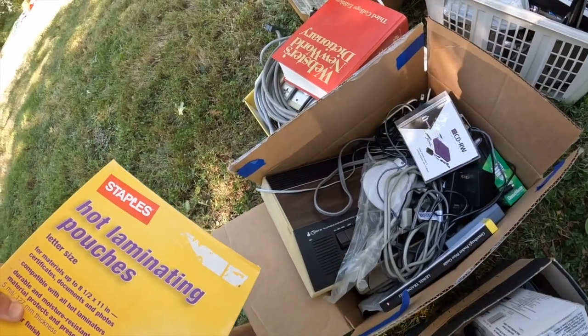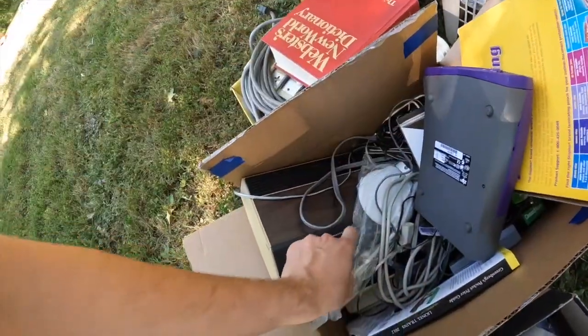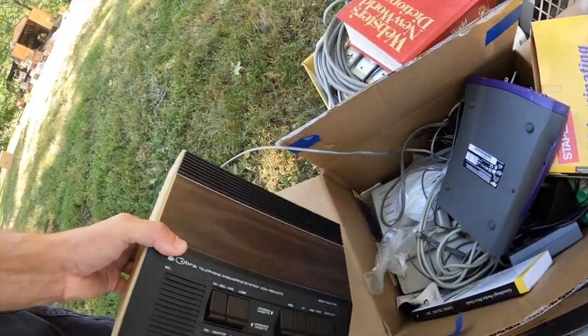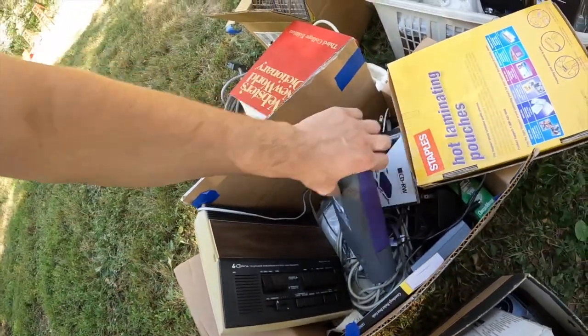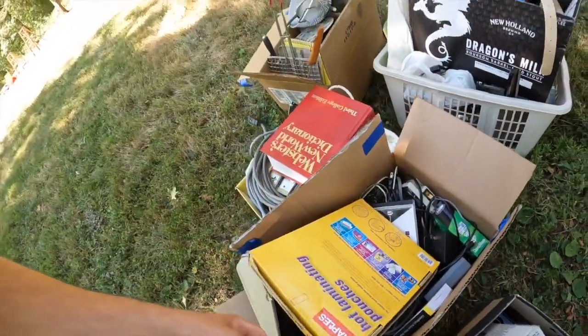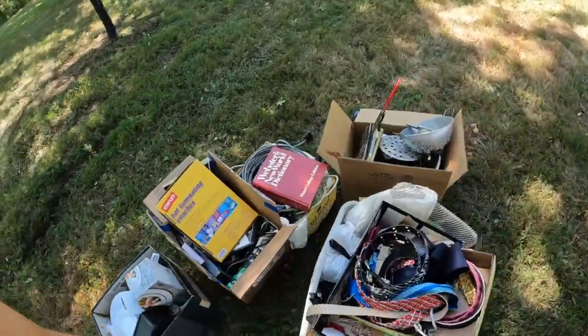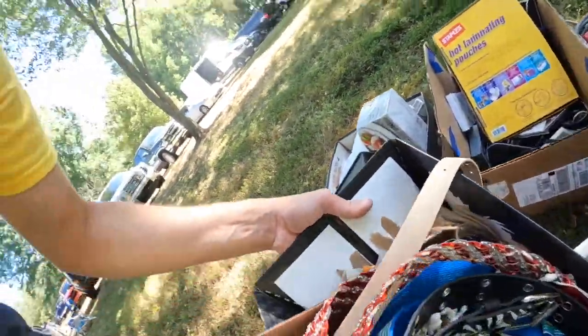Cobra. Telephone answering system. Man, it's an old answering machine. That's old. Remember when people didn't have this? Growing up, I had an answering machine and a fax machine. It was like next generation craziness. People would be shocked. Some even, I think, had copiers on them.